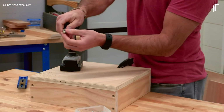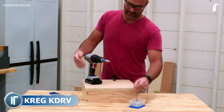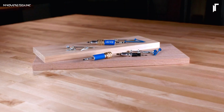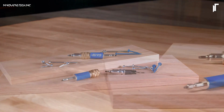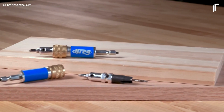The KREG KDRV-FLIP Quick Flip is a tool that brings efficiency to pocket hole joinery by seamlessly combining two essential functions in one compact design. With its double-ended insert housed in a quick-release system, this tool allows you to switch between drilling pilot holes and driving screws without any hassle.